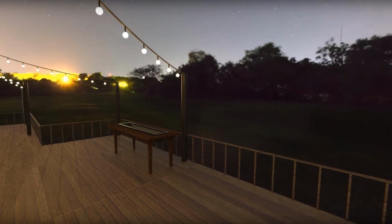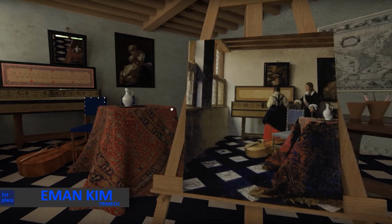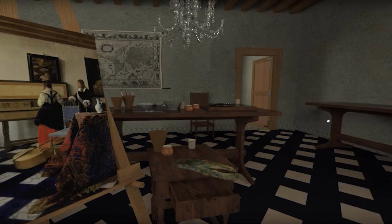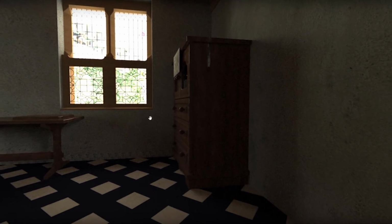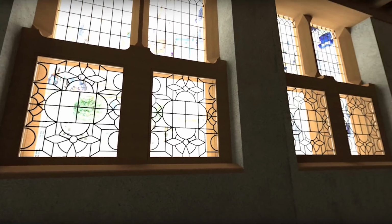But Emmanuel Kim blew us away from TriMech and took the top spot with his VR rendering output of the famous painting, The Music Lesson by Vermeer. The detail, light, and scene build a VR experience that makes you want to spend hours investigating every corner of this visually stunning rendering.